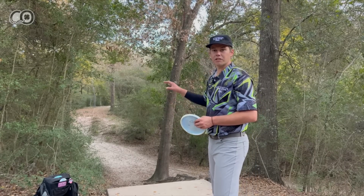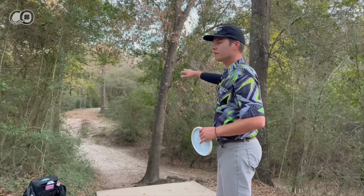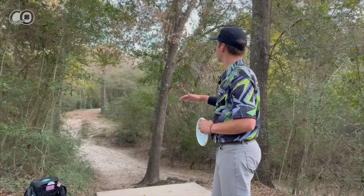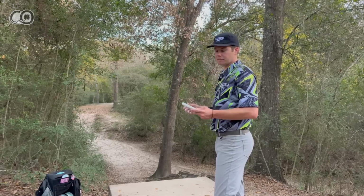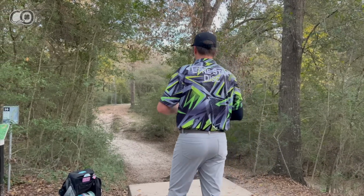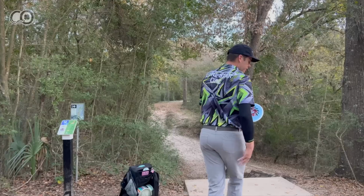Hole 14 is just shy of 300 feet. There's a dry creek bed in front of the basket. Not sure exactly how much elevation it offers. And you really have to move the disc from the left to the right gently throughout the flight. I'm gonna play forehand right at that tree to beat out there in the open with my Horny Toad.